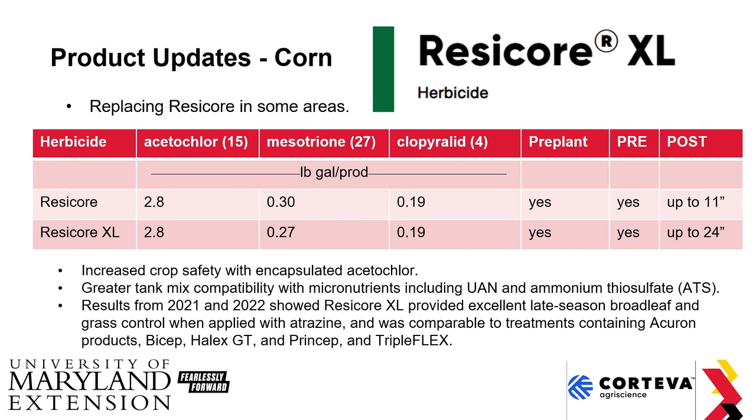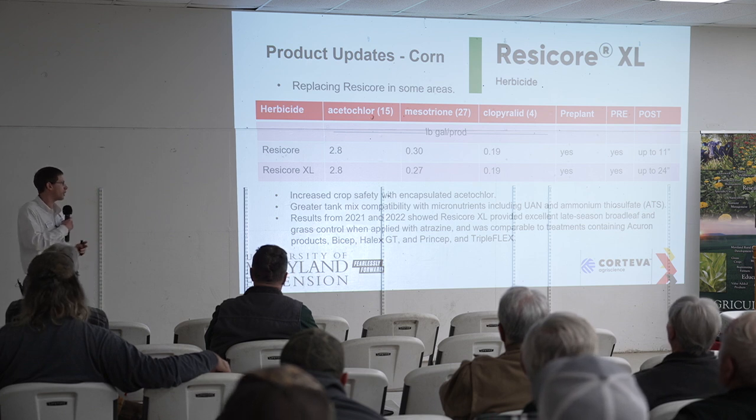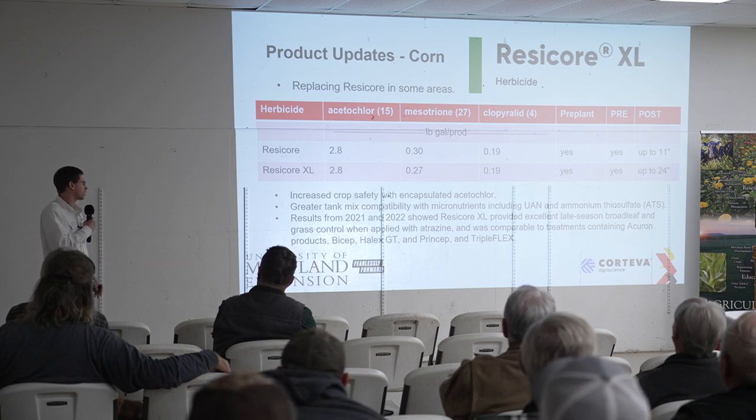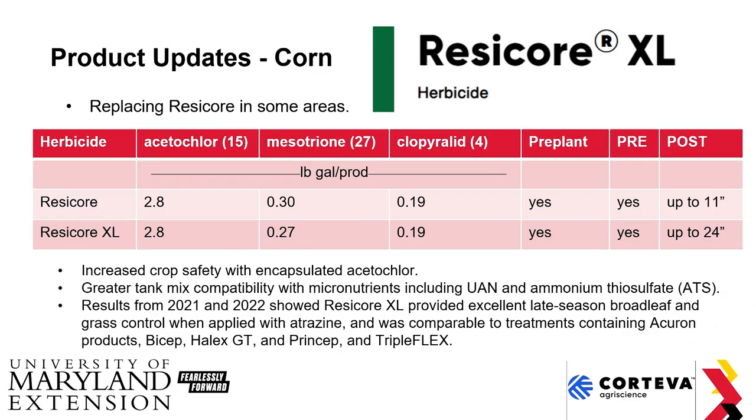So instead of spraying Resicor up to 11-inch corn, you can spray Resicor XL up to 24-inch corn. The Resicor XL does have some greater tank mix compatibility if you want to put it on with some of your micronutrients, UAN, ATS. I did look at this herbicide in trials in 2021 and 22, and it did provide some great late season broadleaf weed control, including morning glories, as well as grasses. And when applied with atrazine, it was comparable with some of our other products on the market, your Acuron products, Bicep, Halex GT, Princep, and Triple Flex, things like that.